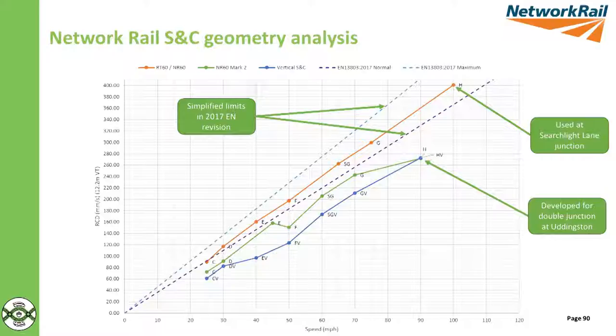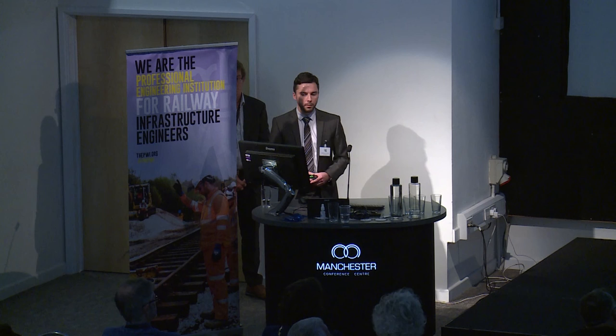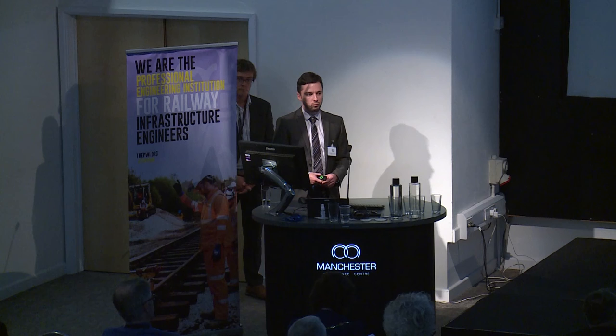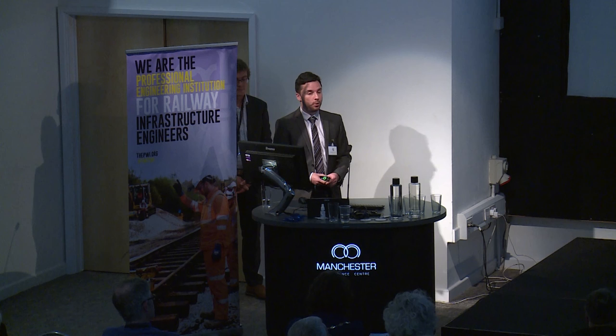So let's look at a specific example of one of those NR60 H switches. And this is what drove all the work that I'm going to talk to you about later. One of these examples is at a place called Searchlight Lane Junction, which is on the West Coast Main Line in Staffordshire. And it was installed, I think, in 2016 as part of the Norton Bridge grade separation project. So Norton Bridge is a particularly challenging junction in Staffordshire, with trains turning off to head towards Stone and Manchester, but also trying to negotiate the line to Crewe. And initially that was done through the use of switch diamonds, which Matt's explained can be very unreliable. Eventually they got to the point where they decided to build a flyover, and this S&C formed part of that.